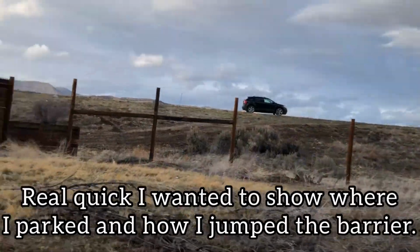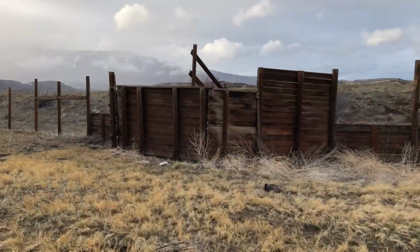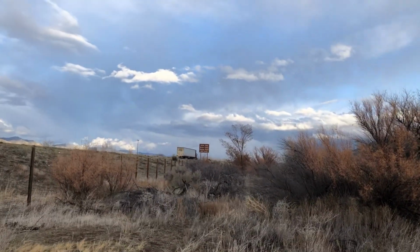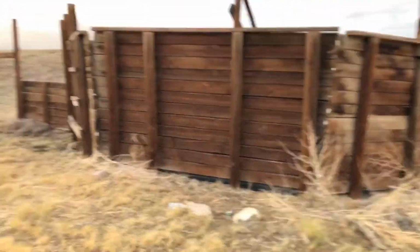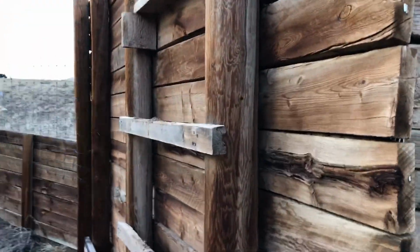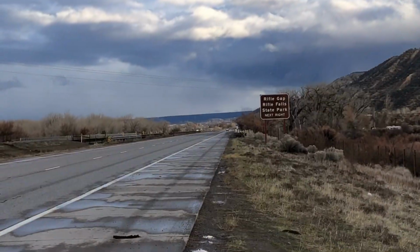There's the interstate. There's my car. And here's what I jumped over. And this is right before that sign that says Rifle Gap, Rifle Falls, next right. So there's a ladder right here for you to climb back over. So this is where I parked.